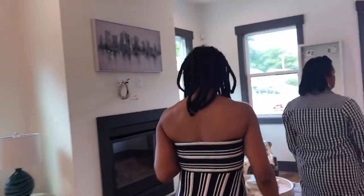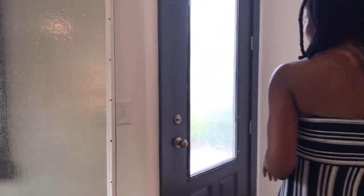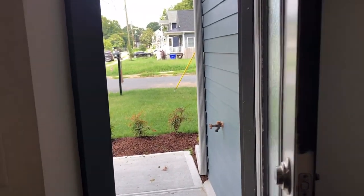So, like I said, they consider it 4 bedrooms. They have this room over here set up as an office. This is nice too. Love the fireplace. And you guys came in. We came in the back door. Mm-hmm. This is the front door. So this is nice. Oh yeah. And the landscaping looks really nice. And we checked out the patio on the side.